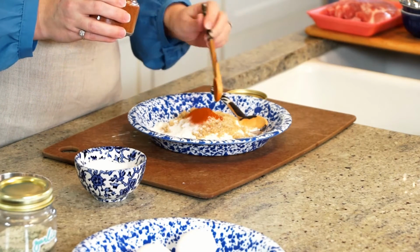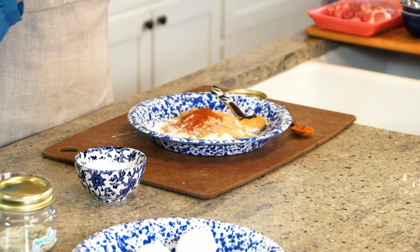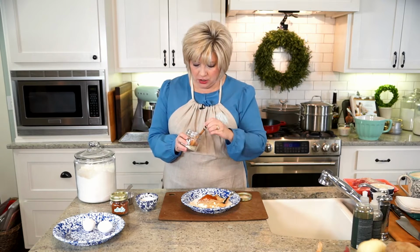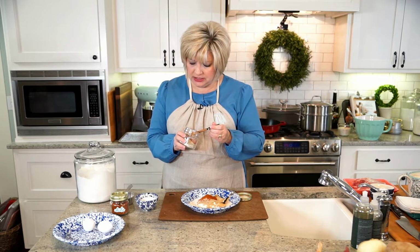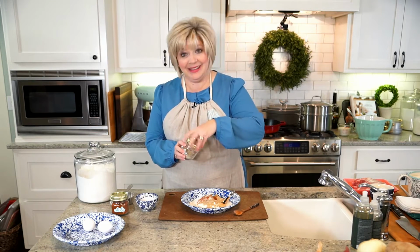Okay, chili powder. So in our breading, we have some salt, we have a little bit of sweet, we have this kind of warm heat from our chili powder. And then I'm just going to add the tiniest bit, like a half a teaspoon or so of granulated garlic to it. Just a little bit. We don't want it to taste real garlicky. And that's it. That's our rub.